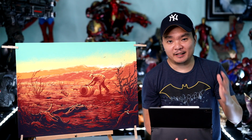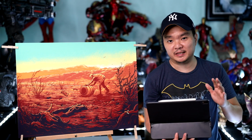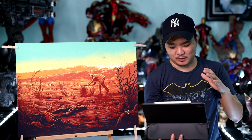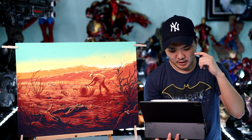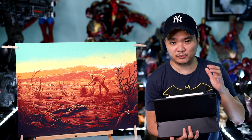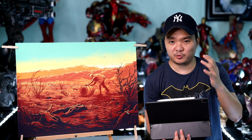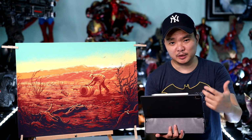The last but definitely not the least is this Breaking Bad Ozymandias by Dan Mumford. I got this from his website, and it has a price tag of 55 euros, and it has an edition size, I think, of 60. He also has a signature on this one. So if you don't know Dan Mumford, I only knew him first with screen prints, and I saw that he has this 18 by 24.